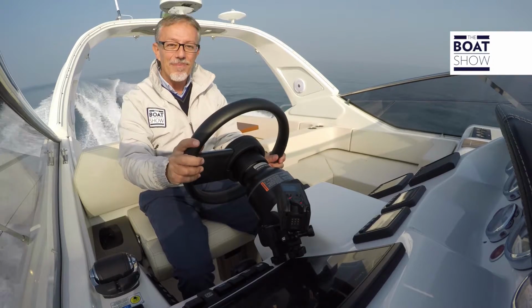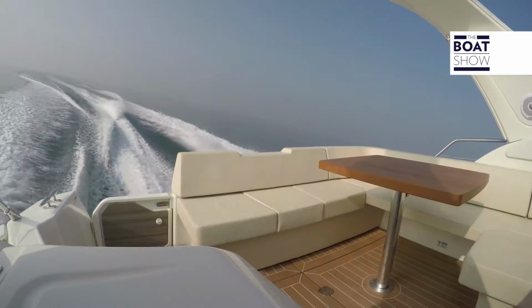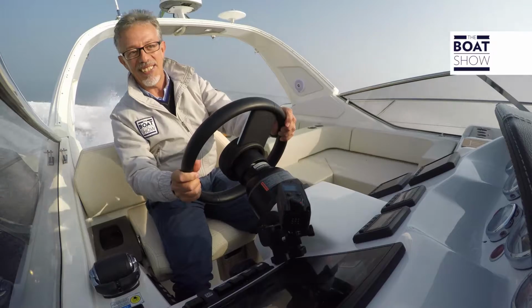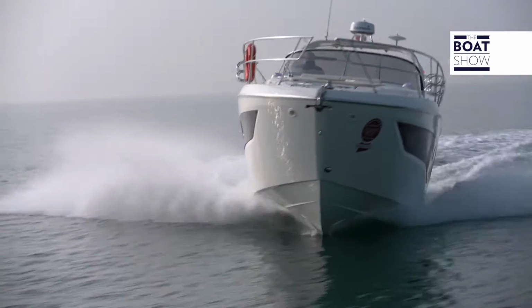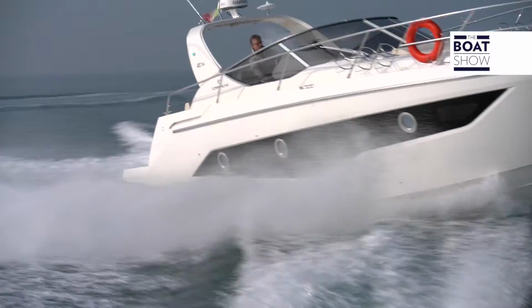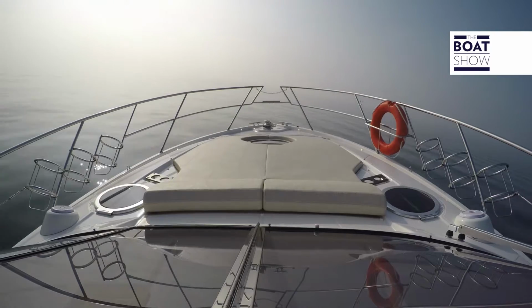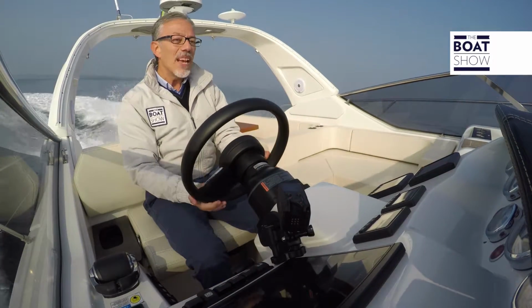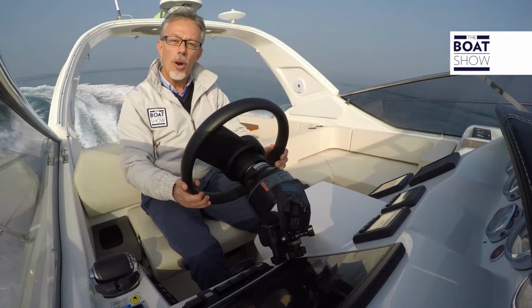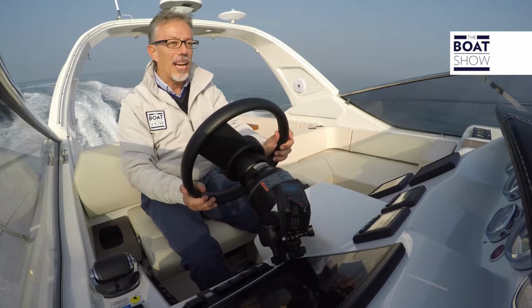But at this speed, what if we make a hard turn? Well, the gravitational acceleration climbs. But watch how the boat holds its course. It doesn't have to be corrected. The turn remains as I set it. The slamming is minimal and therefore it doesn't affect the crew, even if I make a sudden change in course.